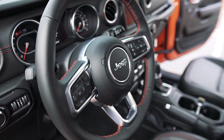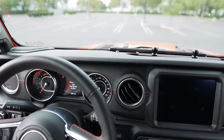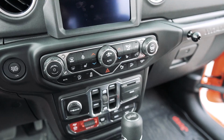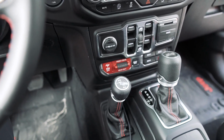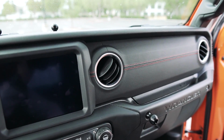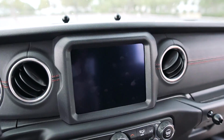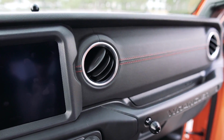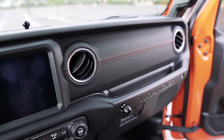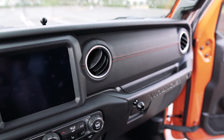I will hand it to them, because when I took this thing off-road last week, it feels tight. It feels super solid, and I dig it. I'm really excited to take this thing on more trails and just see how everything comes together. If you've noticed, I don't have that crazy red dash. I actually hated that. I opted to take the one out of the Rubicon Recon and put it inside here, because the red dash was disgusting with the orange or any other color but red or black. I don't know what Jeep was thinking.